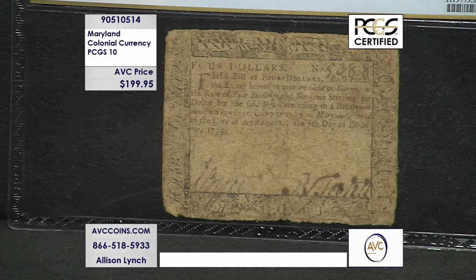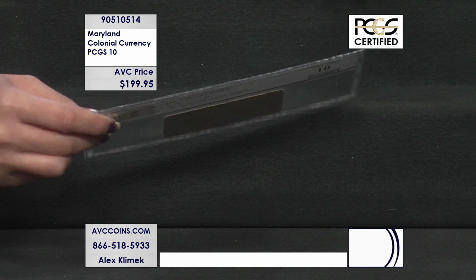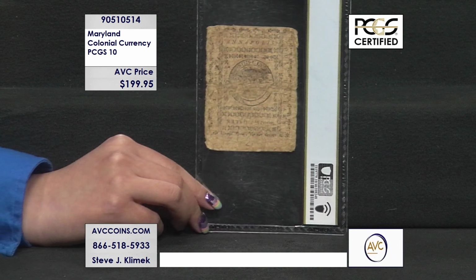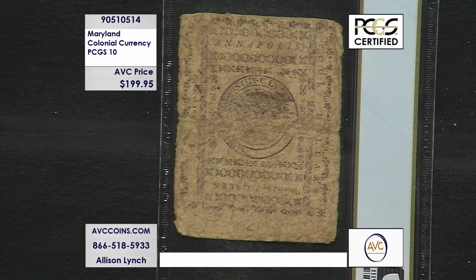So that piece of paper right there, this one in particular, is dated 1775. Hand numbered, hand signed, and look at the value. Look at the value. We're under $200 for a certified note here this evening. Now, these are so precious that we only sell them certified.